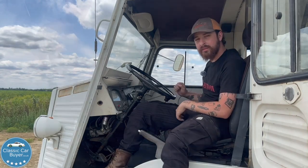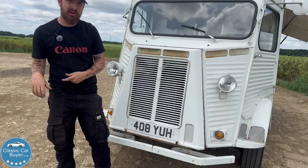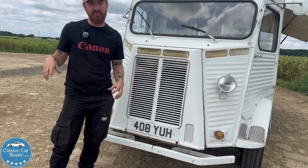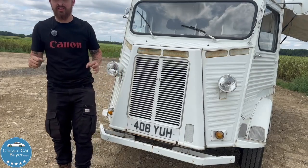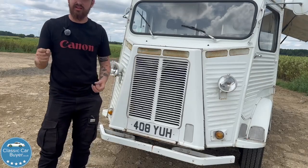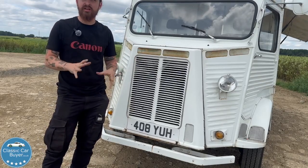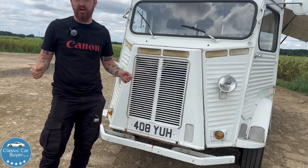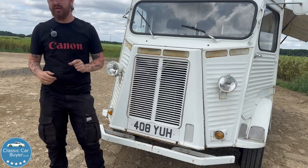The HYs were available with a variety of engines, both petrol and diesel, ranging from a 1.6 right the way up to 1.9s. They were quintessentially classic commercial, shall we say. They were loud, they were slow, they were sluggish, but they would sit on the motorway from market to market comfortably all day long, every day of the week. They weren't fast, but they didn't need to be.